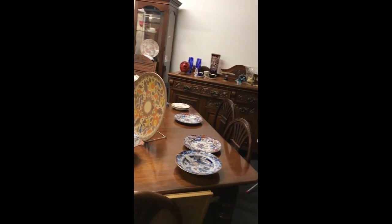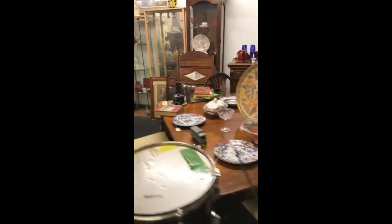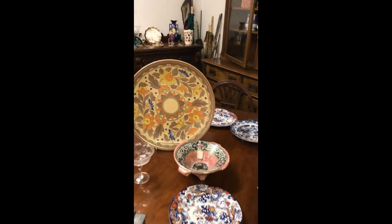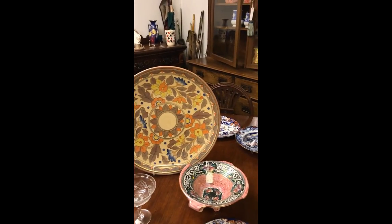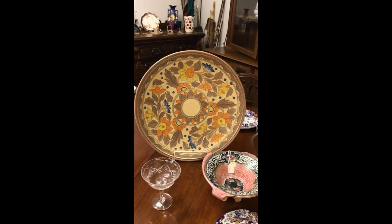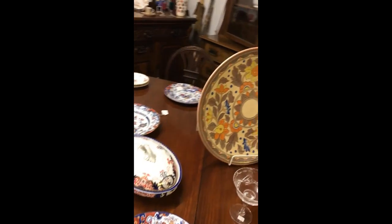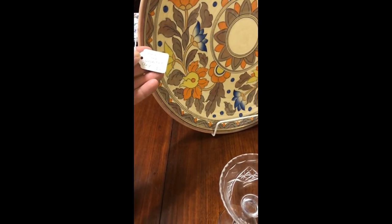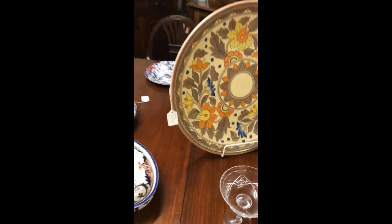Oh, look at that for a Charlotte Rhead charger. Wow. How much is that? See if you can see the price on that charger. That's spectacular. That's going to be Charlotte Rhead. It's on your side over there. I see it. Crown Ducal Charlotte Rhead charger, £110.